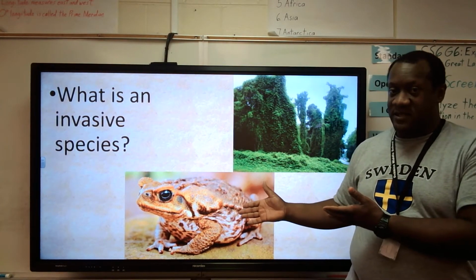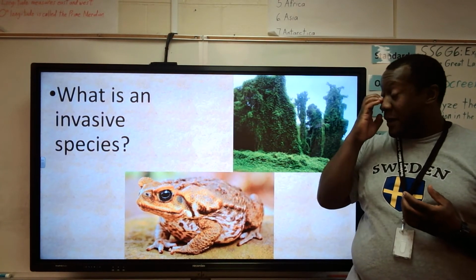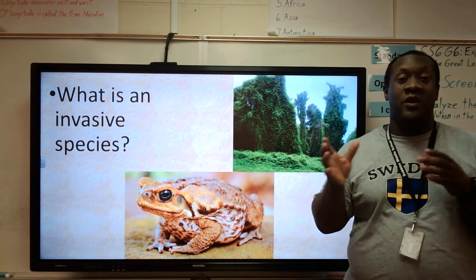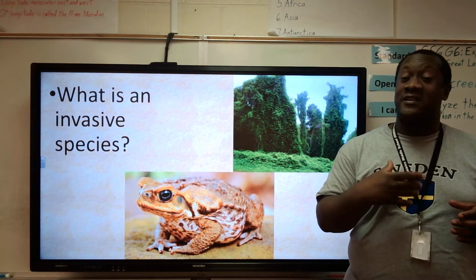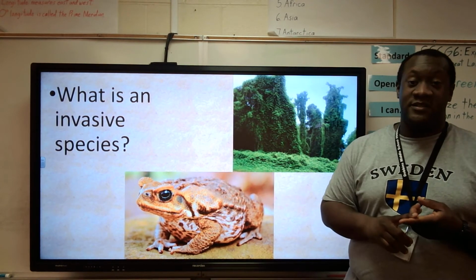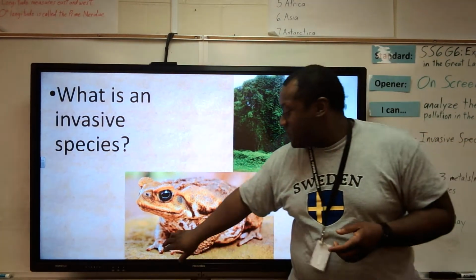That's an invasive species. The thought was good, let's save our crops, but whenever you introduce a plant or animal to a new ecosystem that it's not a part of, that it's not native to, the law of unintended consequences takes over. So that's your lesson with kudzu and the cane toad.